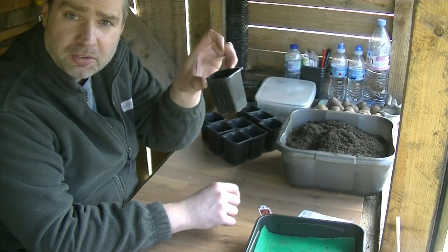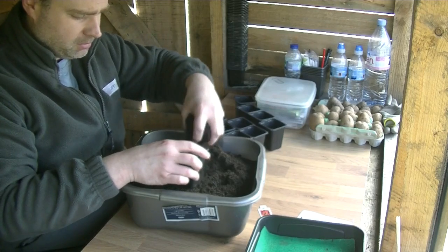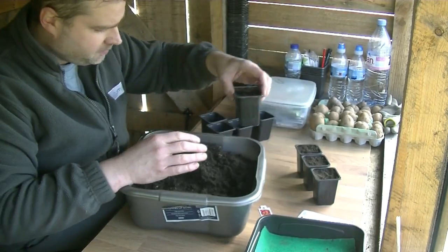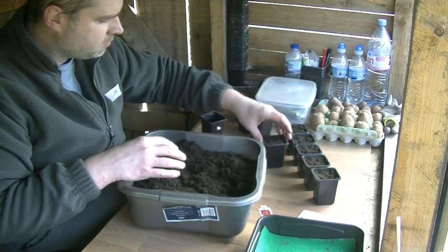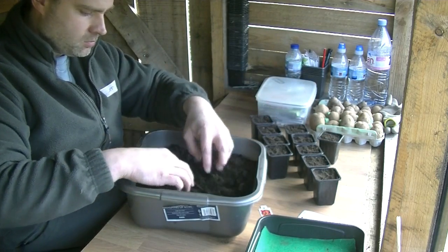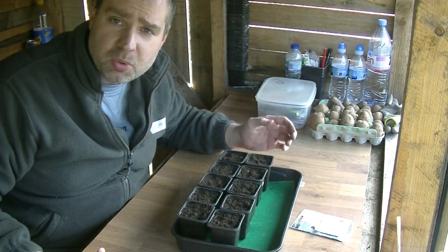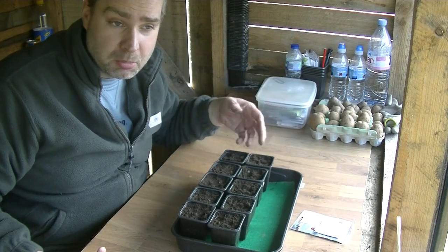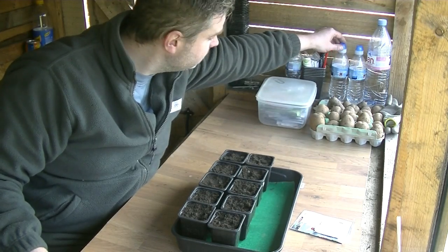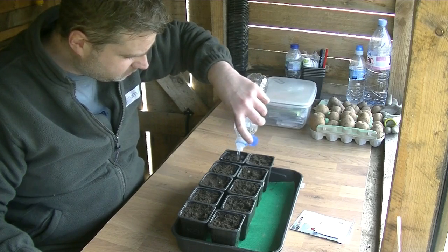I'm going to use these little pots here. So I'll just start out by filling them up. Right, so there's my 10 pots filled. With the strawberry seeds, you just want to be pressing them into the damp compost. You don't want to be burying the seeds or putting any compost on top of them. So with that in mind, I'm just going to water the compost, make sure it's nice and damp for them.